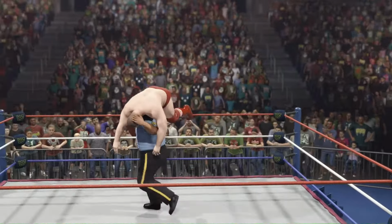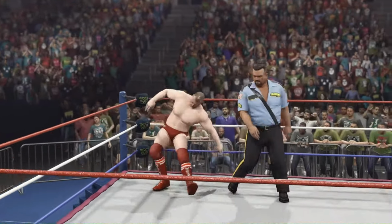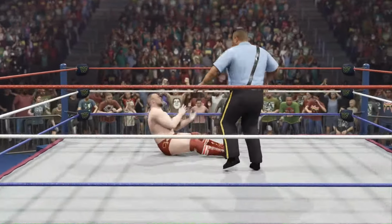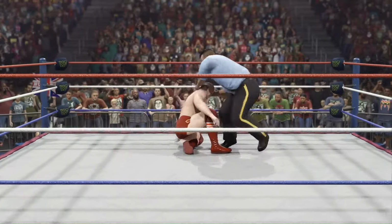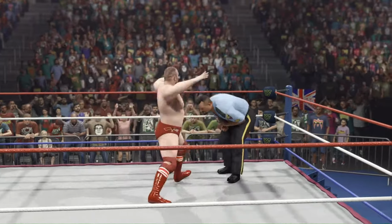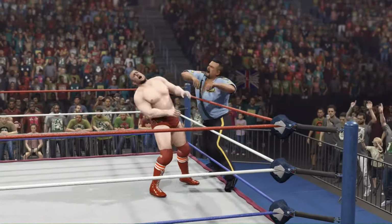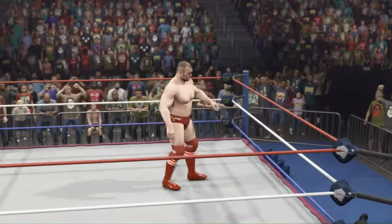This has got trouble written all over it. Check your face after that one. He's getting a little battered now. That's a great ball. Ah, flipping the script on him there. Man fires back. Clothesline.